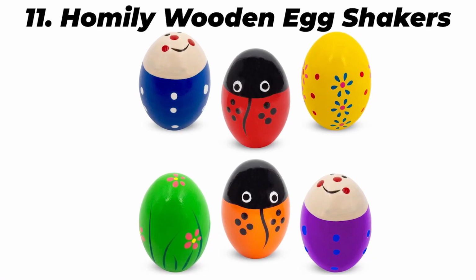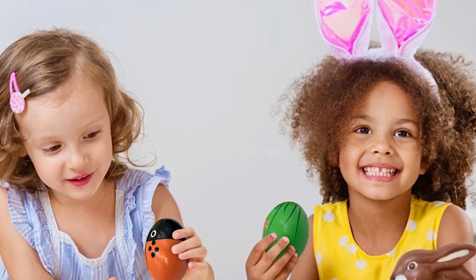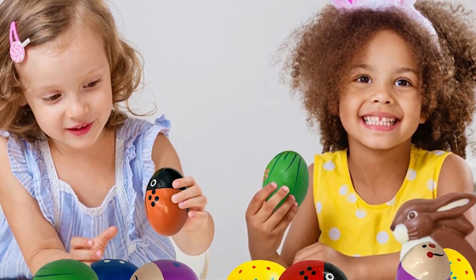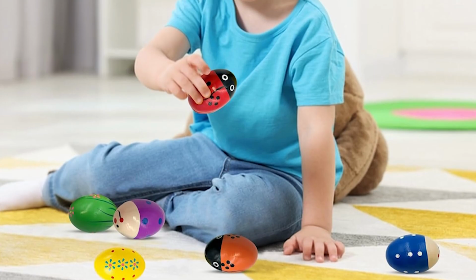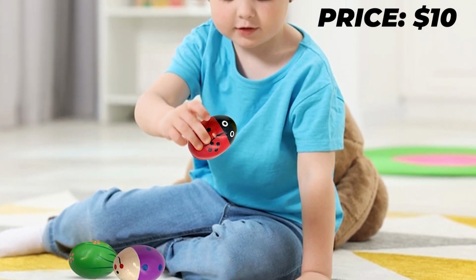At number 11, we have the homely wooden egg shakers. Brightly painted with charming ladybugs and flowers, the homely wooden egg shakers add a fun musical element to Easter. At $10, they make a joyful and interactive addition to any Easter basket.